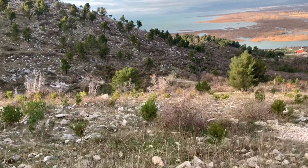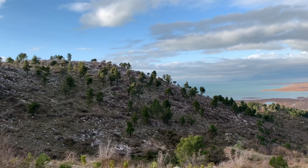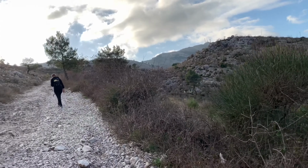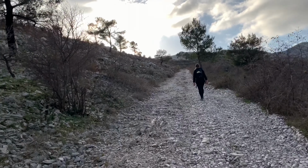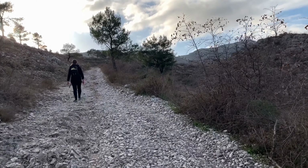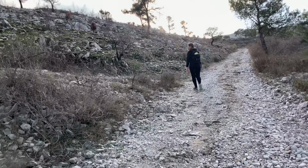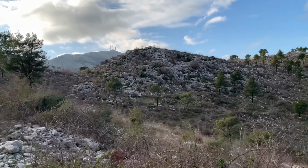Just a little bit of grass, and it's pretty much unusable. They probably try to replant a few trees over there, but you can see once you degrade the environment to this level, it's just rocks and nothing else. So that's why deforestation is so important, and saving the trees, because once you deforest this, it's just unusable.